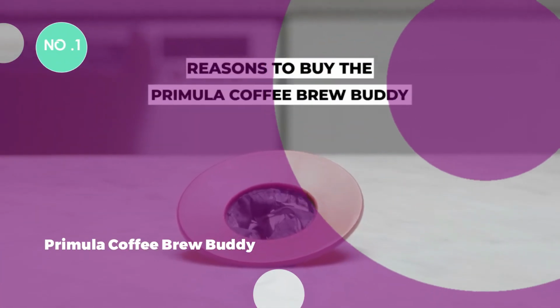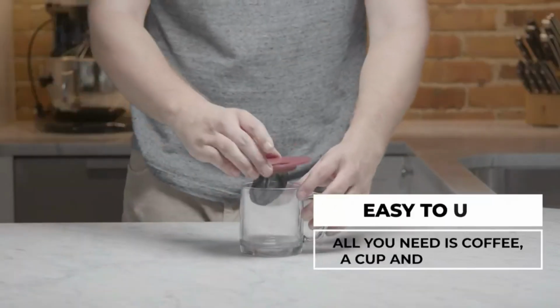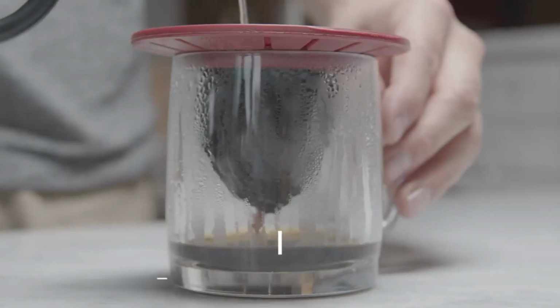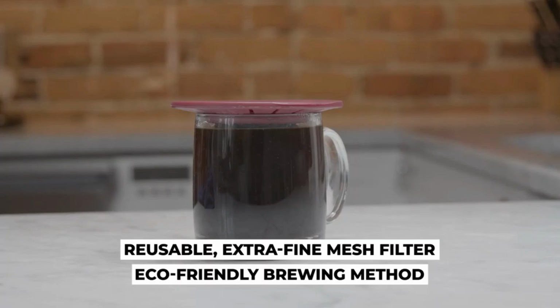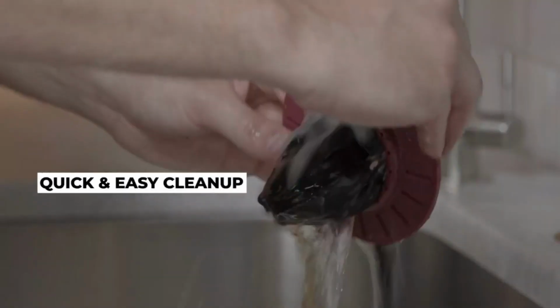1. Primula Coffee Brew Buddy. The Primula Coffee Brew Buddy is a lightweight and affordable pour-over coffee maker designed for effortless brewing on the go. Its minimalist construction features a single mesh filter held in place by a plastic ring, making it exceptionally portable and easy to clean. Simply rinse the mesh filter after each use to eliminate the need for paper filters.